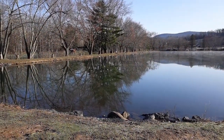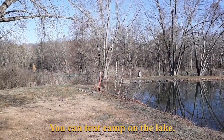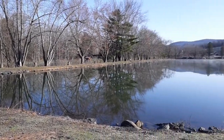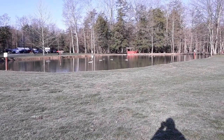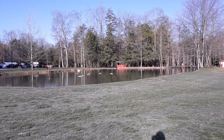And I walked over here from our campsite. And over here is the spillway for the lake that makes up this lake, because there are streams that roll through this little valley. You can see the hills off in the distance. Here's the duck/goose pond. It's all geese and a swan out there this morning.